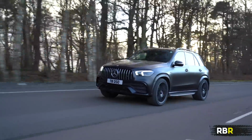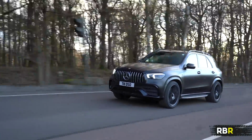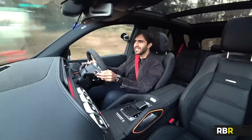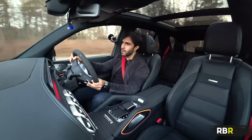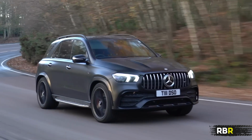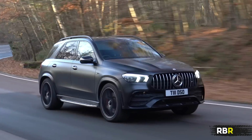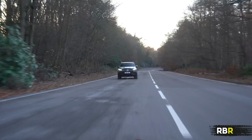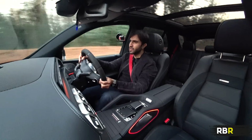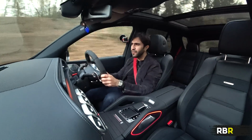So the power increase is not insignificant. We're talking 65 brake horsepower on top of 435, which is a lot of horsepower, and it's unsurprising that I really feel it here. Now, a good test for me is something where the normal one failed a little bit. If we're doing 80 and we put our foot down, now this feels that much more urgent, and it's quite a significant bump actually.